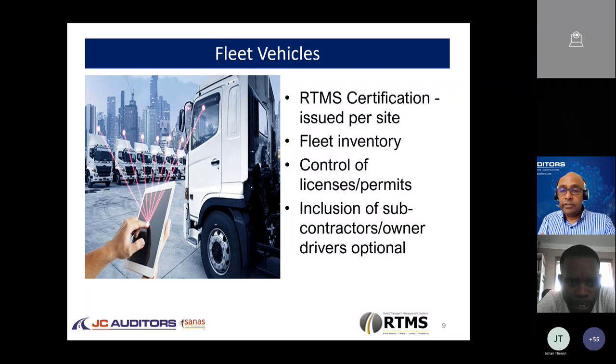So the first thing to know is that RTMS certification is issued per site. So if you're a business and you have, let's say, four or five different operating depots, you could decide to apply for RTMS for the entire five sites, or you could decide to choose a specific site or a specific contract. But what is important to know is that once you've decided which contract or which site you're going to apply for certification, then all the vehicles on that site would need to be defined as part of your RTMS fleet inventory.